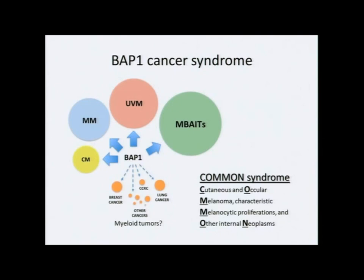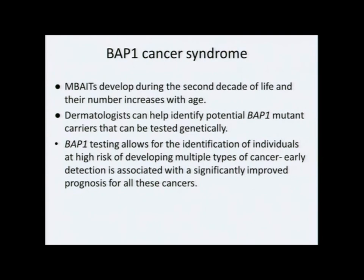Other tumors that may be associated include breast, renal or kidney tumors, lung cancer, and others including bone marrow or blood-borne tumors. One group actually coined a term for this, the COMMON syndrome, which is cutaneous and ocular melanoma, characteristic melanocytic proliferations, and other internal neoplasms. So what can we take away from this as dermatologists? What we've found when we study these MBATEs is that they tend to develop during the second decade of life, so earlier than people would be diagnosed with other cancers in general, like uveal melanoma or mesothelioma.